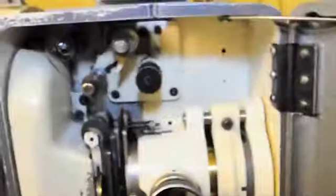Okay, that was kind of a quick session to show you, because obviously this is where it gets, this is a bit like, how can I explain it? Kind of a bit like threading a sewing machine or something.